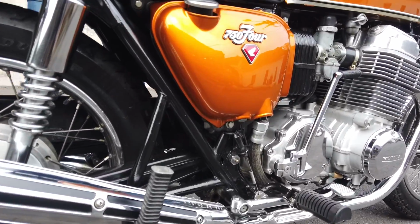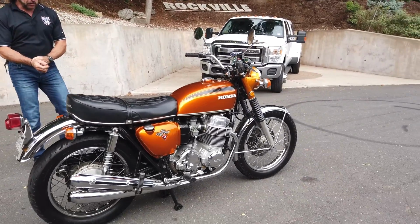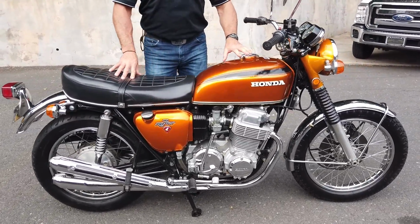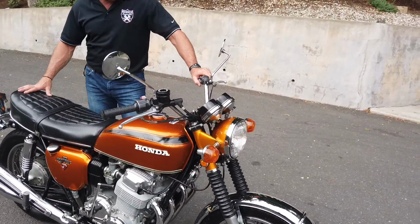Hi, my name is Ken Kaplan. I'm the owner of the New England Motorcycle Museum, and this is a classic 1971 Honda 754. It's in awesome original condition. It has a new front tire on it, new rear tire on it, and it's been professionally repainted in the original factory gold color. The handlebars are the original stock ones, as is the seat.